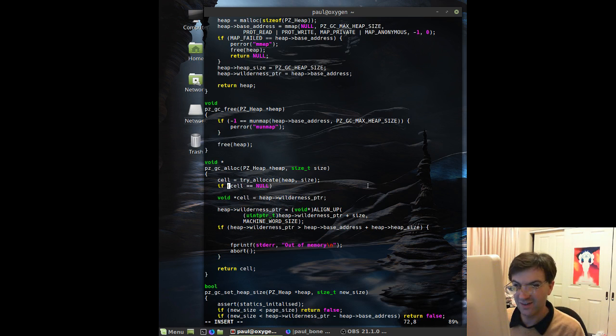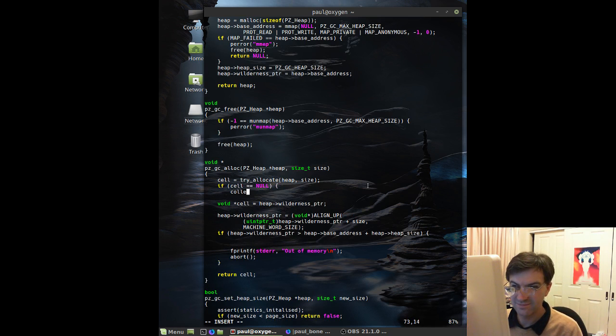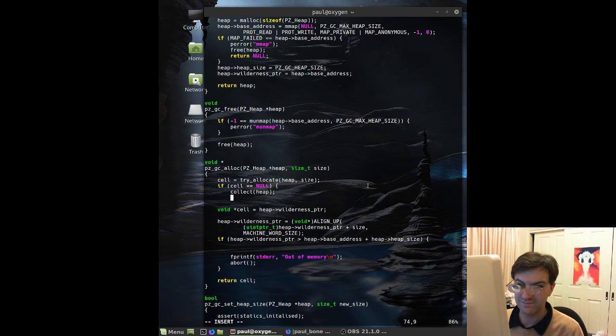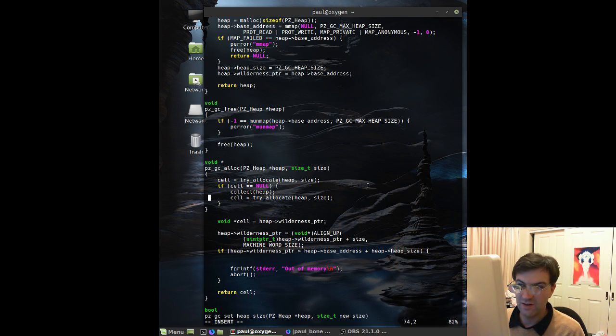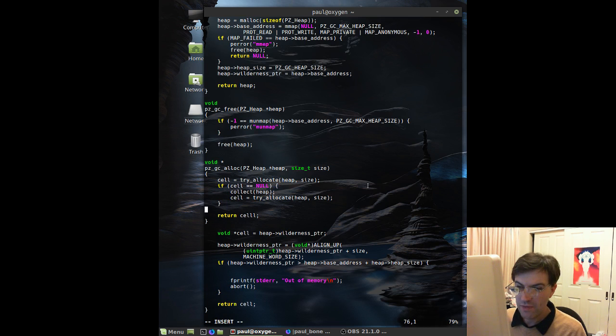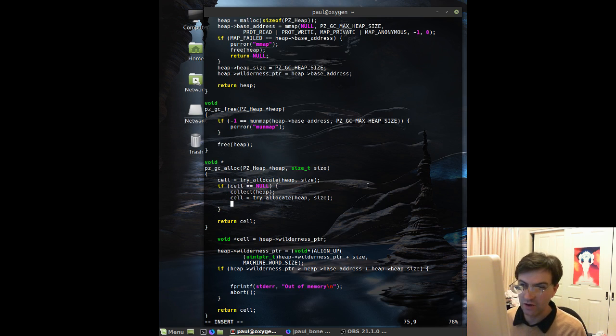If cell is null, try once more. If we fail to allocate, well, one thing that I wish all memory allocation routines did, so that you never had to check the return address of, say, malloc in C, is if they can't allocate memory, don't return null. Call a handler function that the user provides. Then you never have to check the return address as null, and you could just throw a fatal error or raise an exception or do whatever it is that you need to do. And that way you're not having this check every time you call malloc. It's just not necessary.